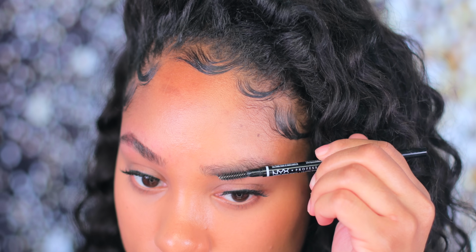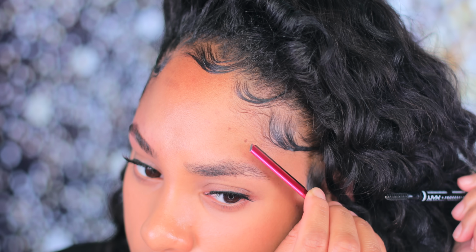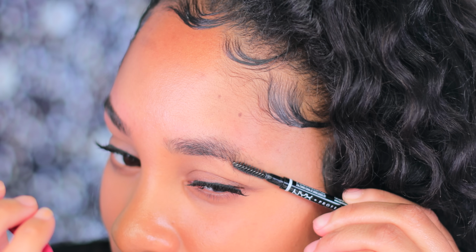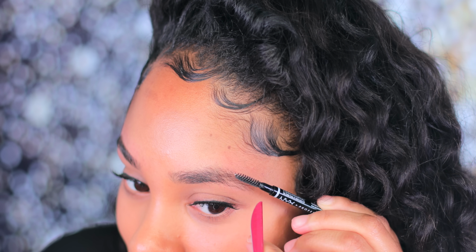All right, now that my brow hairs are brushed down, I'm gonna start where my tail is, and clean it up since it's the easiest, because I know I just gotta go at an angle. You can see a little bit of my leftover microblade right there. Like you can see that shade right there.